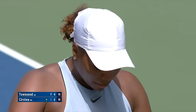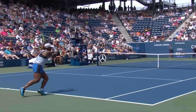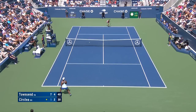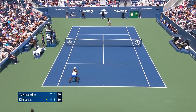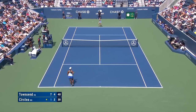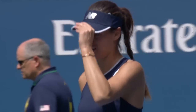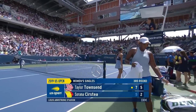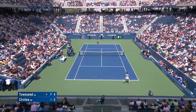That's just well done from Townsend off the ground by getting these forehands nice and deep to set up this shorter backhand. That's the one she's waiting for, to be able to take that backhand cross. For the record, Jill Kravis called that double. And Cîrstea gives a second break to Taylor Townsend, who will serve for a spot in the fourth round of the U.S. Open. And taking out Sorana Cîrstea to move into the fourth round.